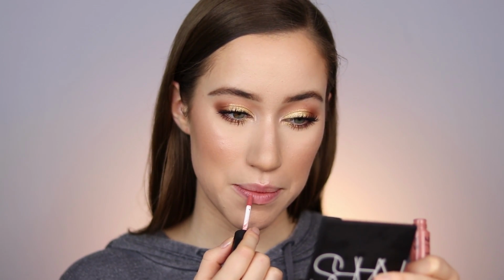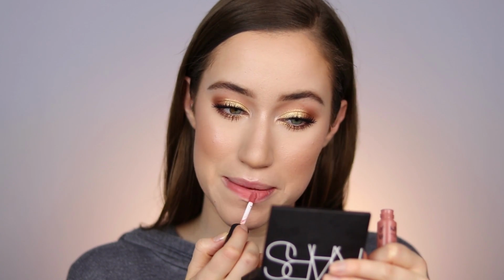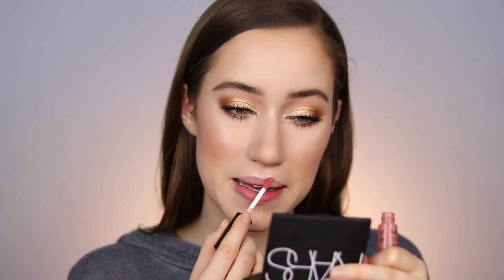I wanted a more pinky toned lip with a golden eye. So I'm just gonna go ahead and apply this. I'm not gonna use lip liner today, but I am gonna kind of overline it with the applicator.